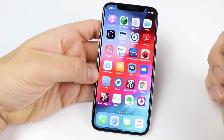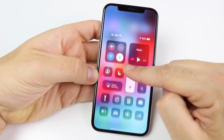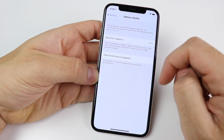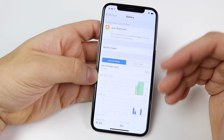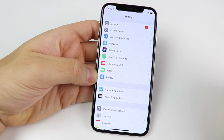And if you've never used one of these newer iPhones, you're gonna be used to coming up from the bottom to do your control center. But I think after a couple days, you'll get used to it. iOS 12 itself is a refinement over iOS 11. And after 1 year with iOS 11, I really gotta say iOS 12 brought even better life to the iPhone 10.